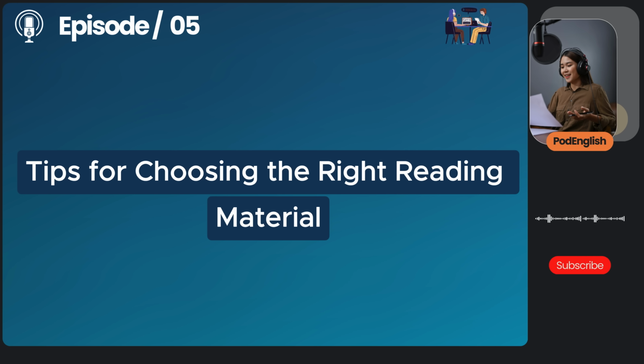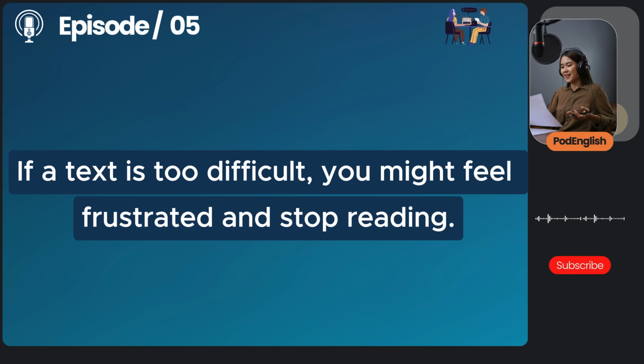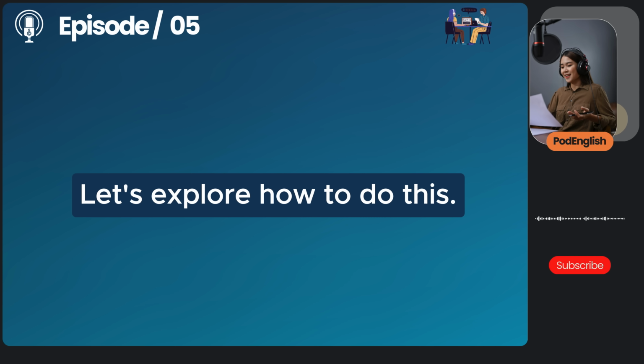Tips for choosing the right reading material. Choosing the right reading material is very important when learning English. If a text is too difficult, you might feel frustrated and stop reading. If it is too easy, you won't learn much. The key is to find materials that match your level and interest you. Let's explore how to do this.